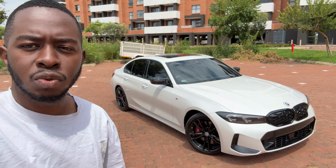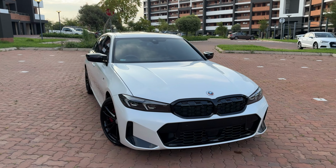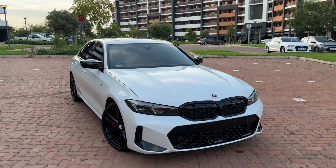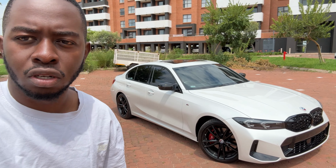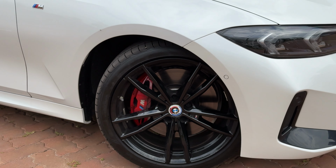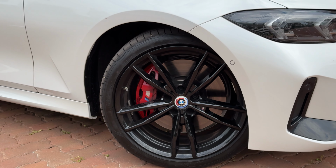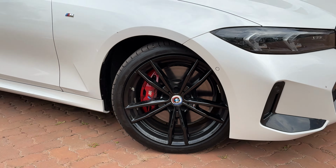And what else do we have? This car actually is a sleeper. It doesn't really scream M340i. You can spec a 320 to be like this, so it's clean. But okay, let's cover everything actually. Another thing that you can see here are the brake calipers. They are the red calipers. These are not standard. You'd get them blue, but the red one just looks way better.